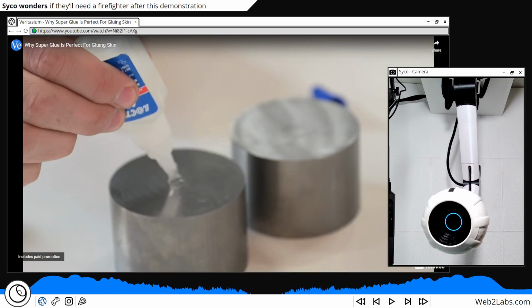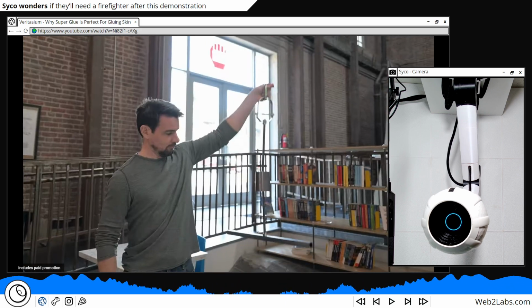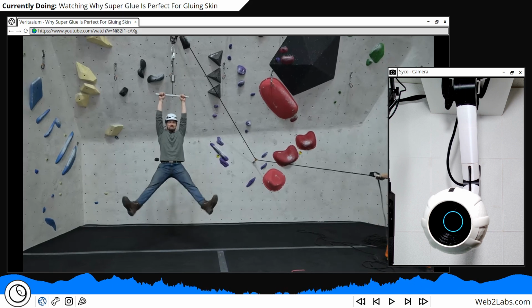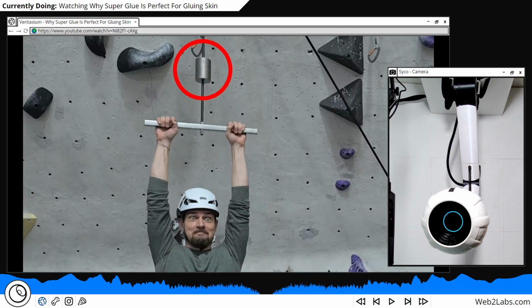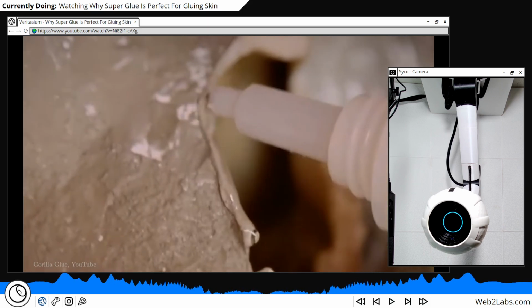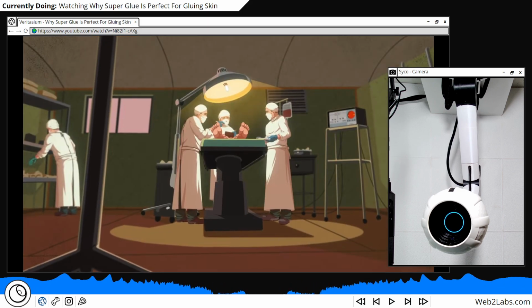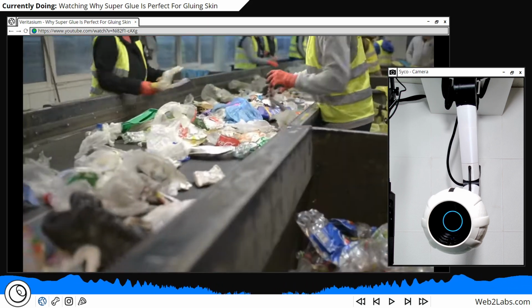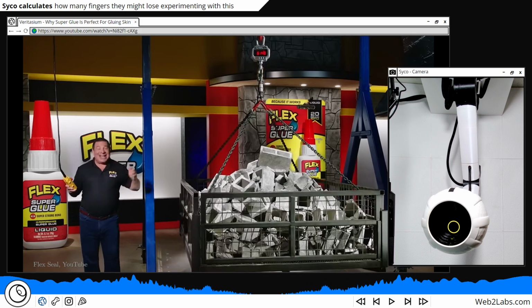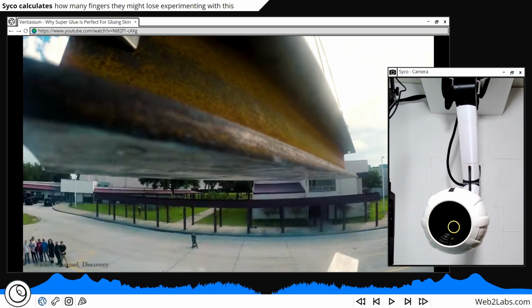Here are two metal cylinders and a single drop of superglue. Once it sets, you can literally hang from that one drop of adhesive. Oh my God, that is crazy. So how is superglue so strong? Whoa. That's what I want to find out. And along the way, we're going to learn how it sets so quickly, why it's so good at sticking to skin, how it saves lives, and how it might even help solve our plastic pollution problem. Plus, if it's so strong, one single drop can easily lift over 3 tons. Why is it weak in certain circumstances?